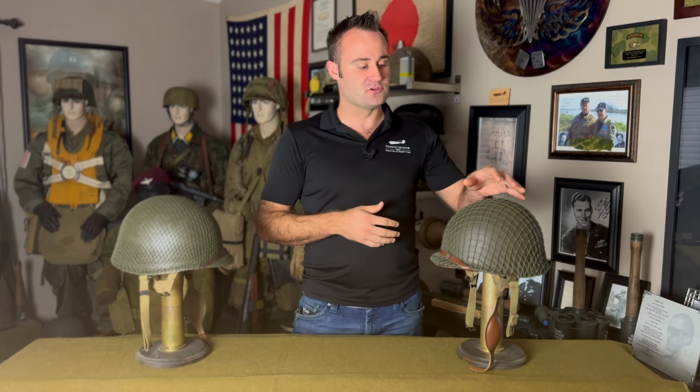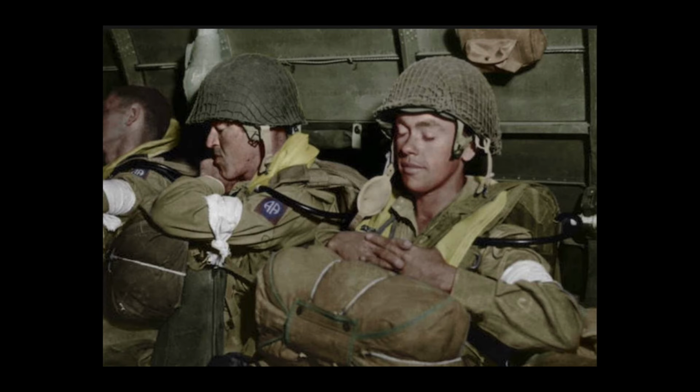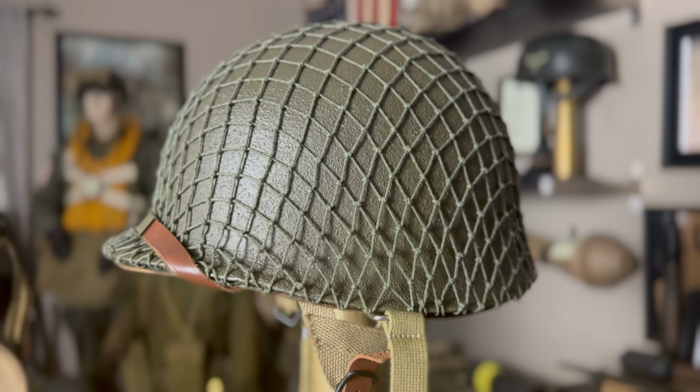So first off, let's go over the early war campaign. Let's go over Africa, Sicily, and Italy. For those three campaigns, the 82nd Airborne is going to be using what I call the early war style helmet net, and that's this one right here. The most identifiable feature of this particular net is the spacing between the actual knots on the net. They range from 1/2 to 3/4 inch. I say they range because depending on how tightly you suspend this around your helmet, it is going to alter those spacings just a little bit. But for early war, this is what the 82nd Airborne is going to be using.